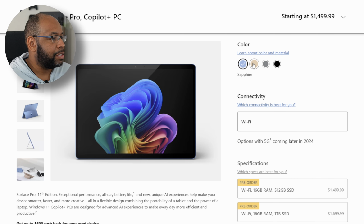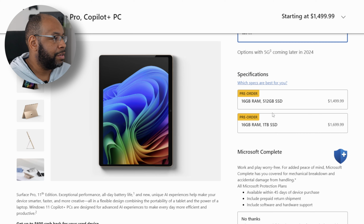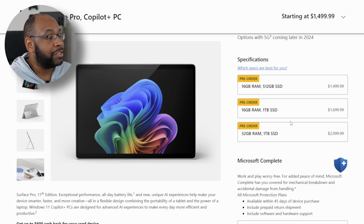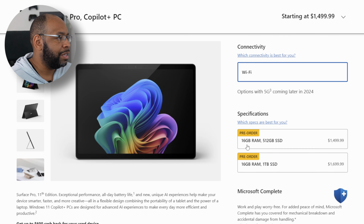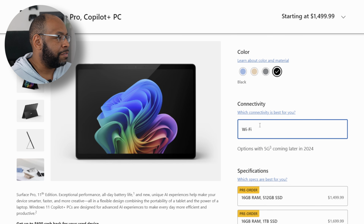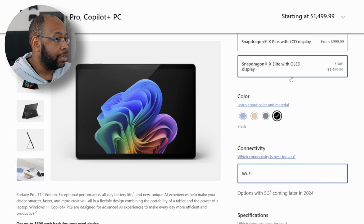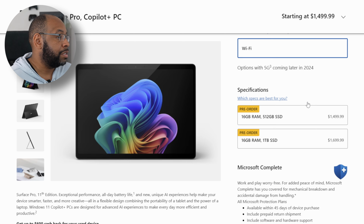Okay, so let's take a look here. We've got the Dune color, same options, same thing with Wi-Fi, as you see right there. Platinum, okay, this is where we get the upgraded RAM, the 32 gigabytes of RAM option with 1 terabyte of storage for about $2,100. And then I've got the black variant, and this is the Elite variant, I'm sorry. It only gives you the 16 gigabyte RAM option. Oh no, that's only 16, okay.